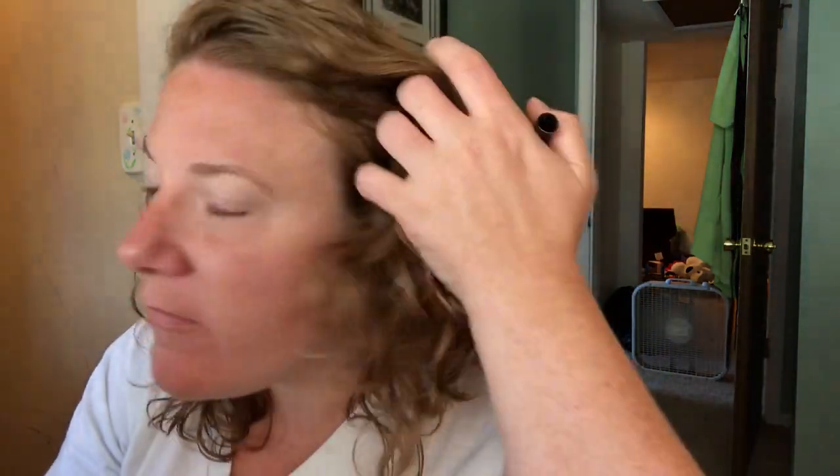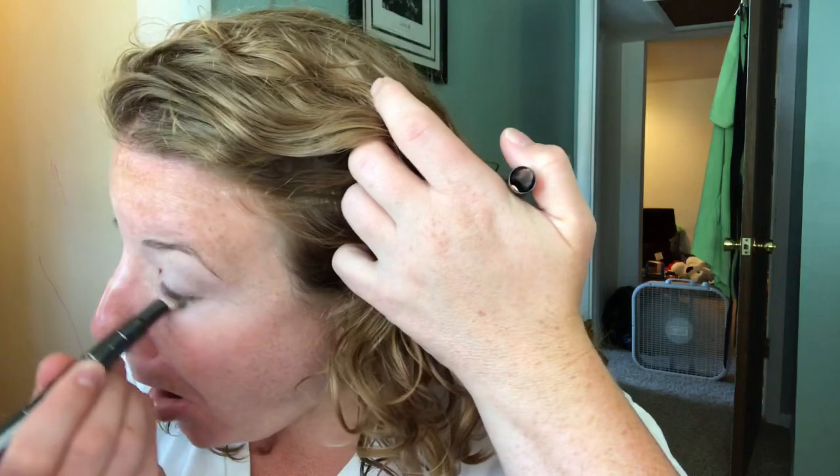I'm looking at you guys, I have a mirror right here in front of me. Can you guys tell the difference? Every mommy has bags under her eyes, I think.